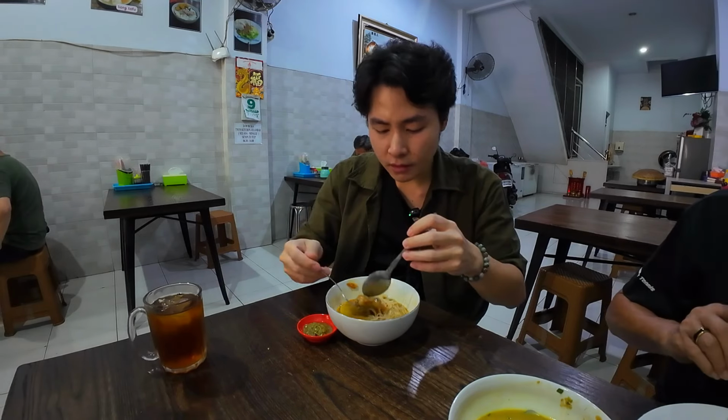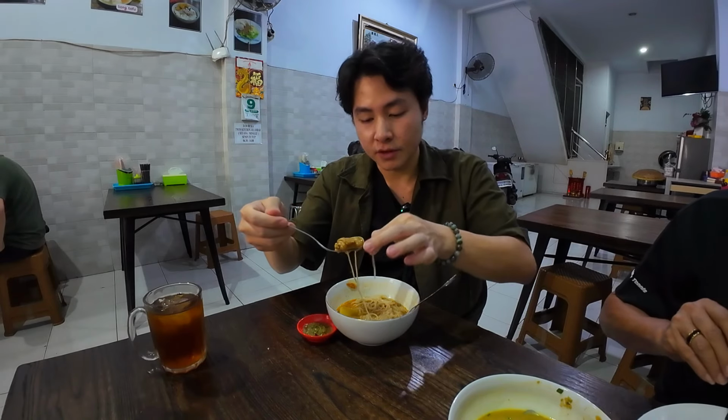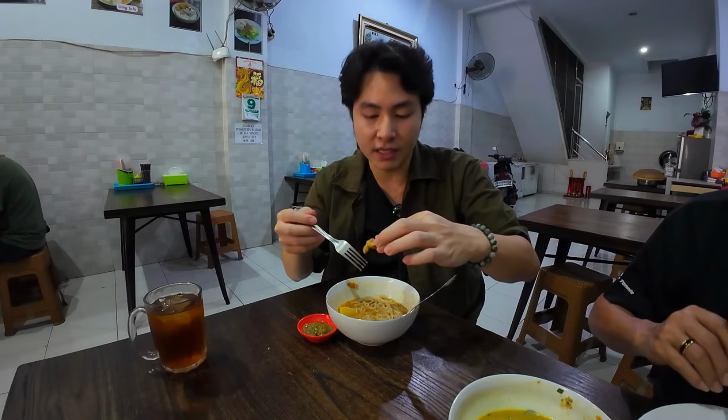I like it. Earlier I wanted to eat this with the rice, but too late. They're using the rice noodle over here. It's still rice. I mean, Indonesians don't feel like they have eaten anything except they have eaten rice.